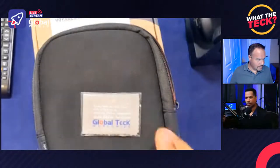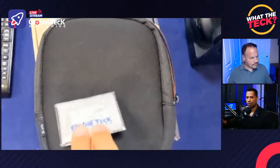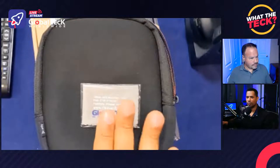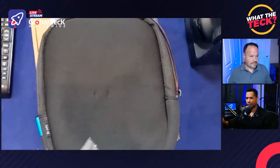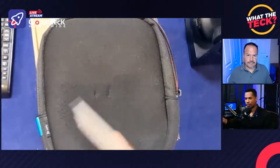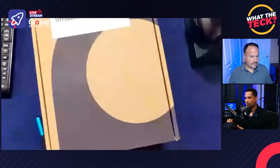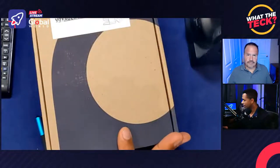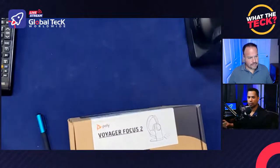All right. So what we've got here in the box, you're going to get, as a bonus, a nice microfiber cloth. So if you want to use it to clean your glasses as you're using your computer screen or even clean the device itself, you've got that in the box. It comes with a nice carrying case so that if you decide you want to take it on the road, you can. And that's what the box looks like for those folks that are interested. You see it says Voyager Focus 2.